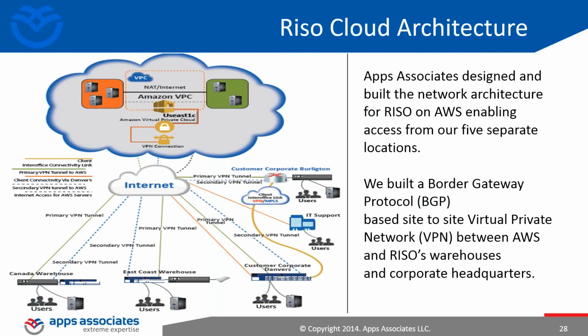On the network side of things, we determined BGP tunnels were the best for all my offices connecting up to AWS. I think Amazon has since rolled out the ability to use IPsec tunnels if that works for your environment. But we went with the BGP, and we're pretty happy with it. And as we rolled out AWS to the rest of my offices and warehouses, we kind of stuck with that model.